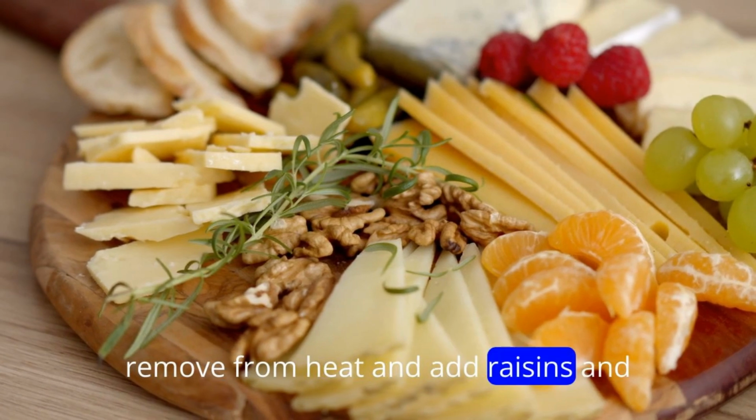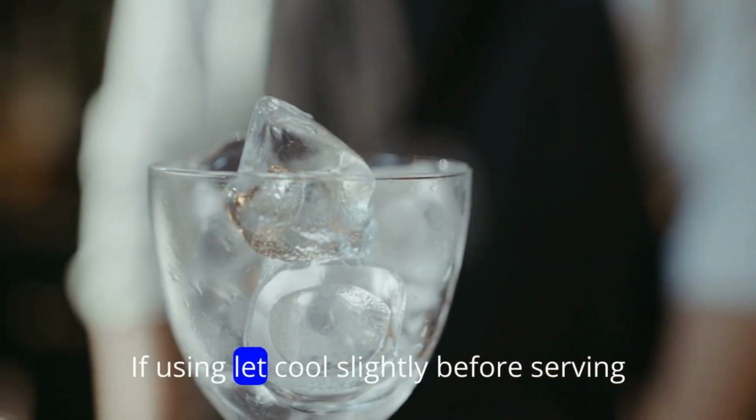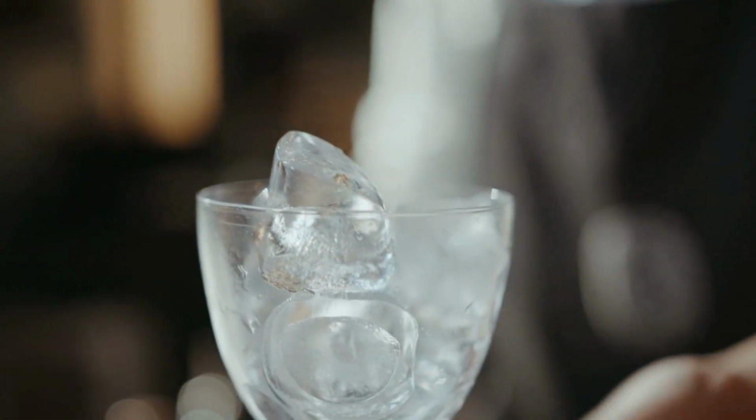Remove from heat and add raisins and walnuts if using. Let cool slightly before serving.